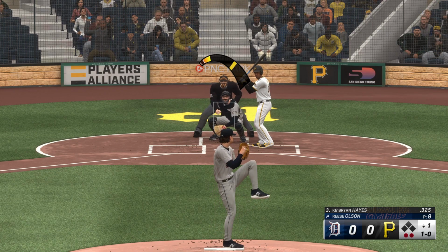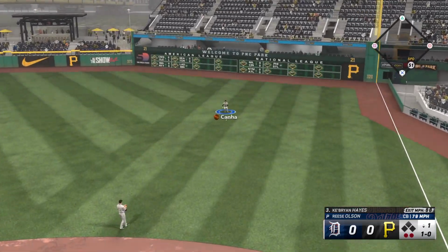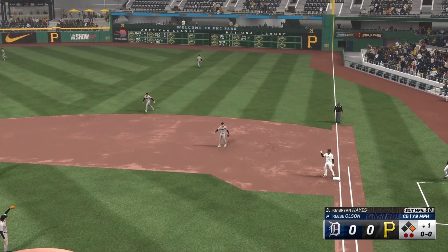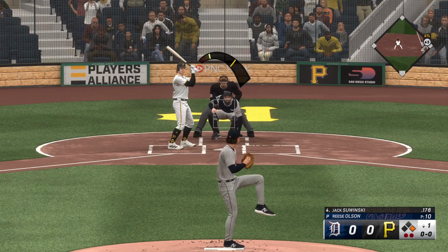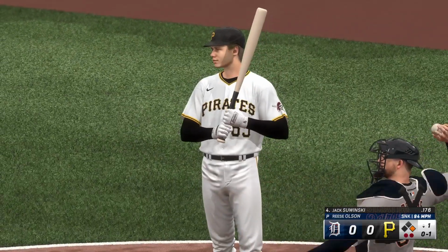Kicks and deals. Slice the other way. That's a base hit. Joey gets on base and keeps it going. And now the center fielder, Jack Sawinski. That one's in there, and it's a 1-1.